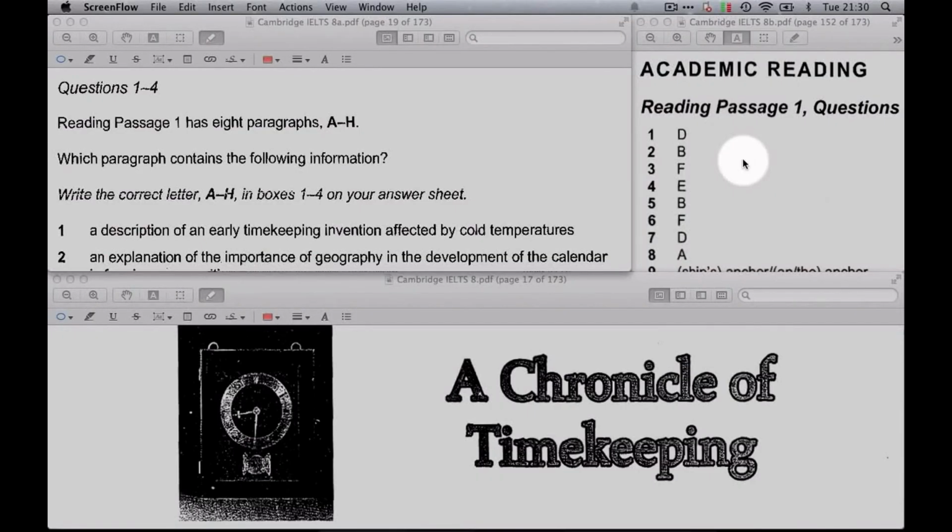This is just feedback for test 1 of IELTS number 8, test 1 of the reading. Up on the top right here are the answers. On the top left are the questions, and then this is the actual text. So we're going to go through why the answers are what they are.